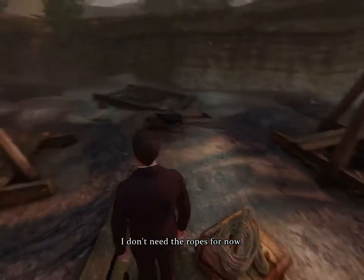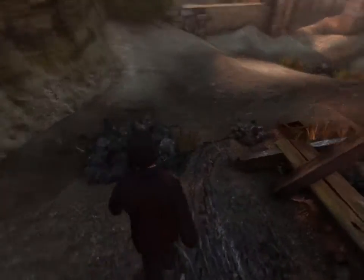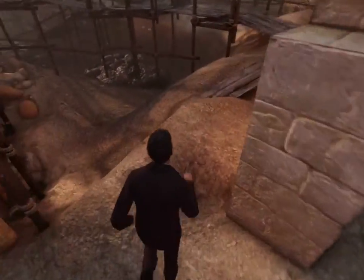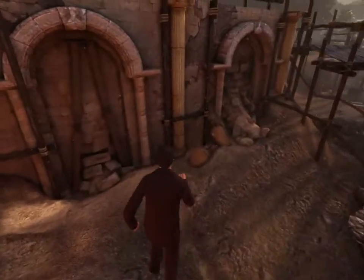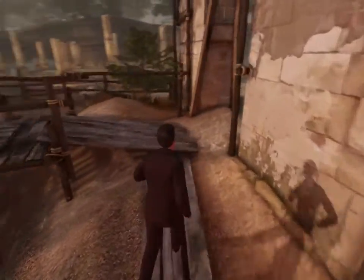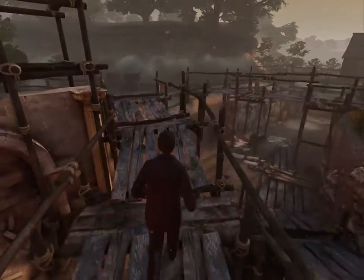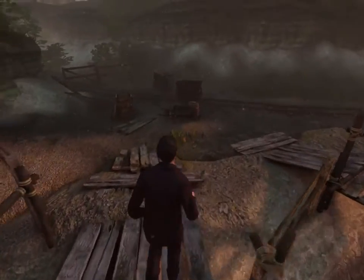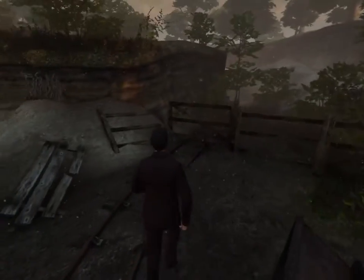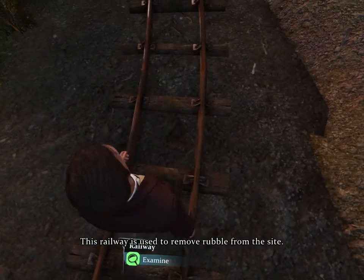I don't need the ropes for now. This railway is used to remove rubble from the site.